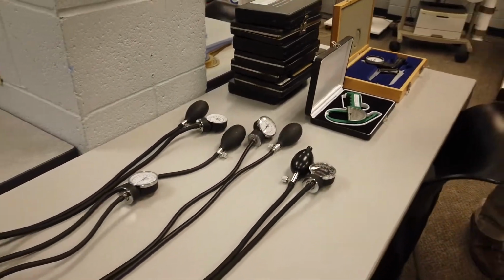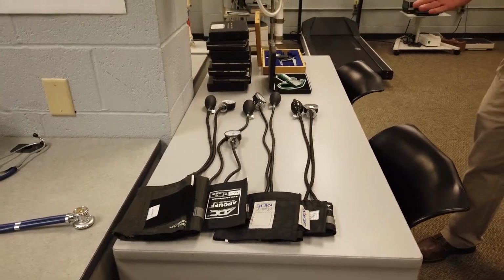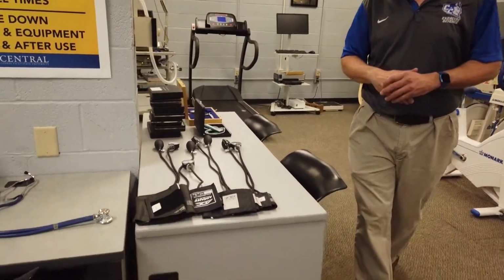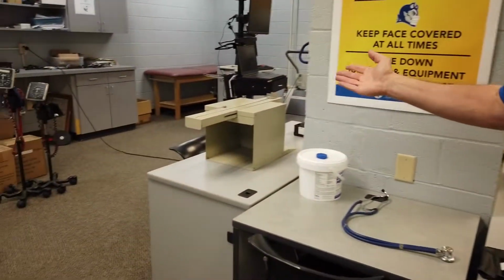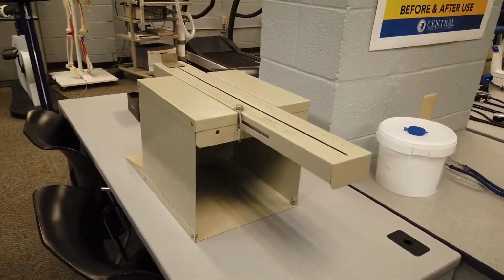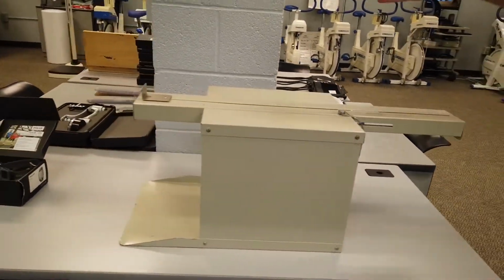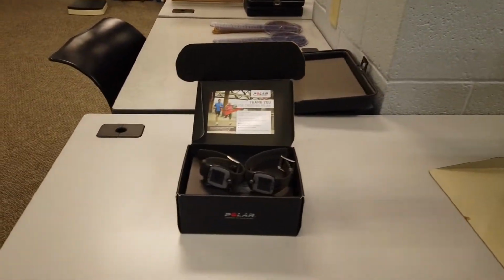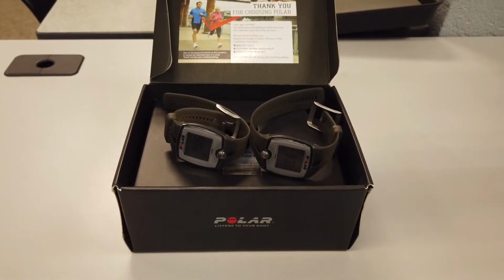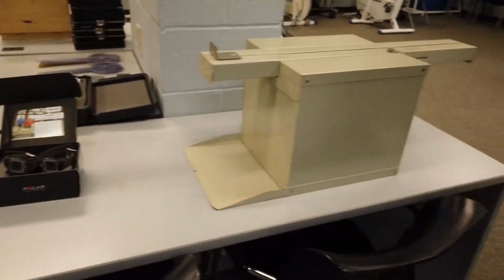We also give students experience with blood pressure measurements, resting and exercise, so we have a number of cuffs along with our stethoscopes. We have our sit and reach boxes, a number of those for any type of sit and reach measurements. And for some of our testing, we use our Polar heart rate monitors, so the students can evaluate whether they're palpating correct measurements against the heart rate monitor.